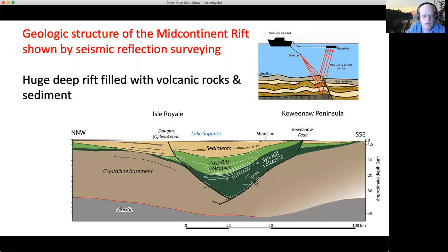We have a pretty good understanding of the structure of the Mid-Continent Rift from seismic reflection surveying. That's the technology used to explore for oil offshore or underwater, where you tow a sound source behind a boat and sound waves are sent down. They bounce off different layers of rocks and are recorded on a string of seismometers that tow behind the boat. From that, we can make seismic images, called seismic sections.